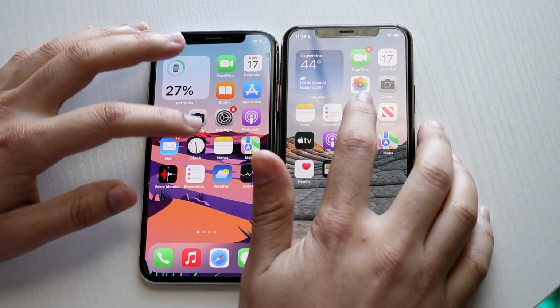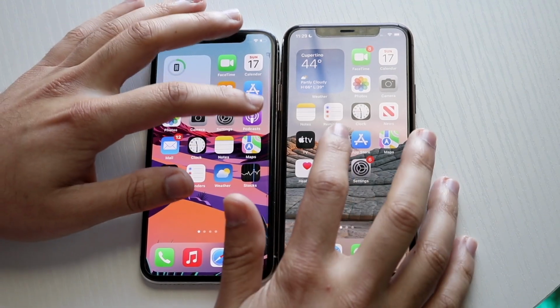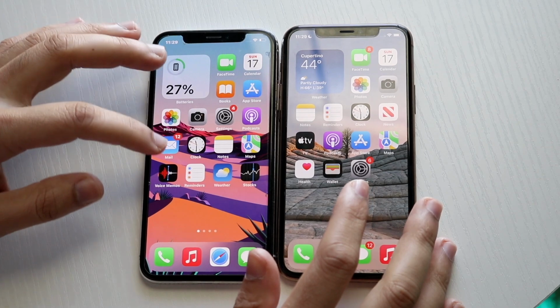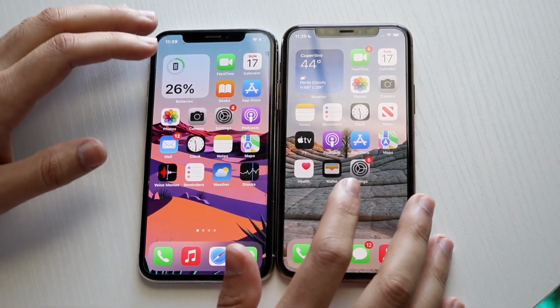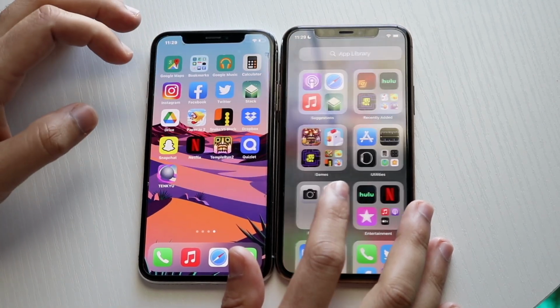We can do clock, 3, 2, 1. Maybe the 11 Pro is faster. We can do podcast, 3, 2, 1. The iPhone 11 Pro is faster there. Let's do voice memos, which I do not have here. We can try going into some of these third-party applications that I have on both. We can kind of go from there.